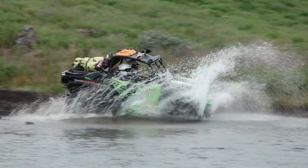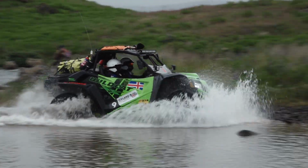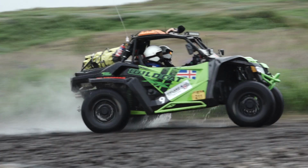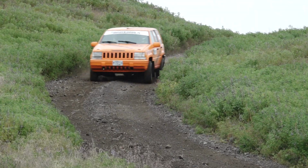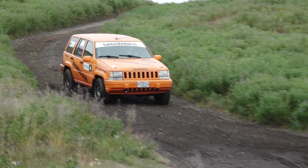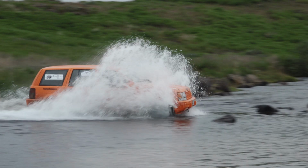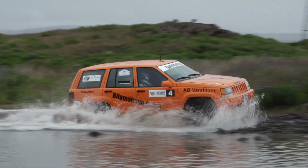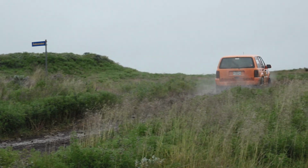And here we have Guðmundur Bragason and Bragi Guðmundsson in the Arctic Cat. 43:02. The buggies obviously the quickest over this terrain, and now they are only 11 seconds behind Daniel and Ásta. Kristinn and Heimir Snær had to retire due to a broken cooling fan. A quick fix once they had the spare parts, so they rejoined the next day.